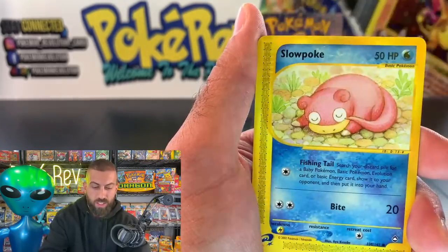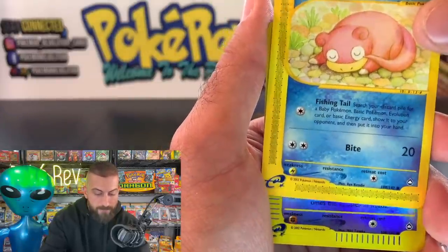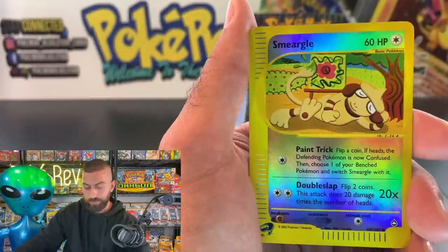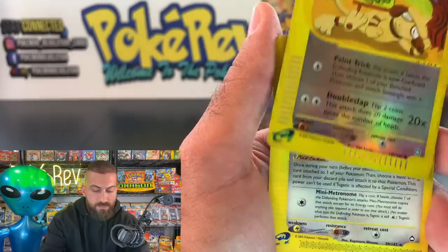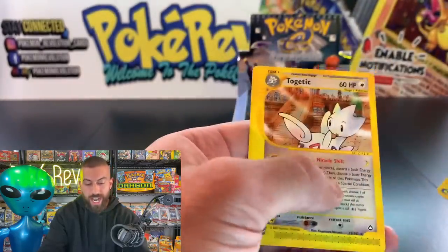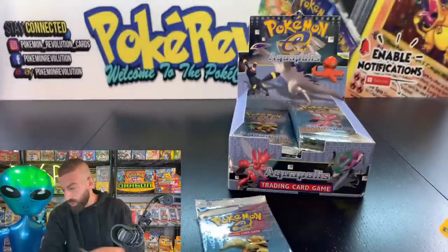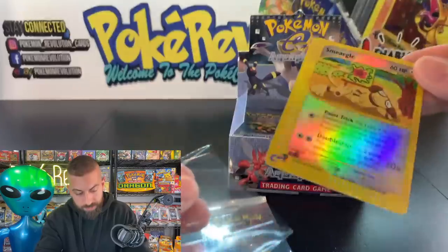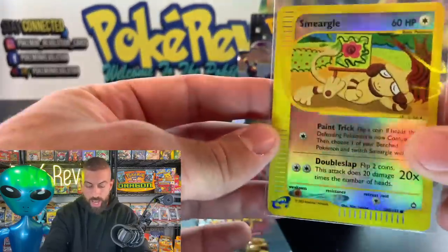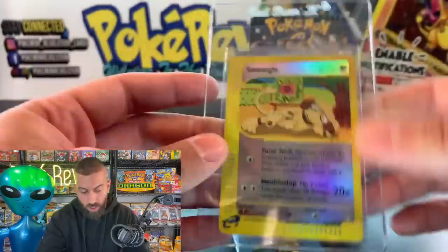Drowsy, Slowpoke. So if we have a holo, let me check the rarities here. Reverse Smeargle. Not bad. We got a reverse Smeargle. And then a Togetic non-holo. And the artwork is actually, for a Togetic, I think this might be one of the coolest ones I've seen in a while. Even that Slowpoke sleeping, really awesome stuff. So our third pack in, we have a reverse Smeargle. We haven't hit a holo or a crystal yet. We're going to see if we could change that on our fourth pack.